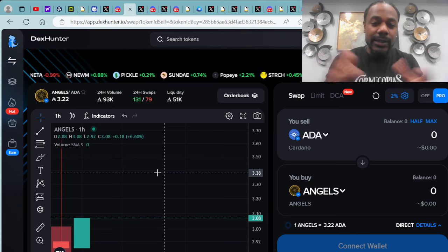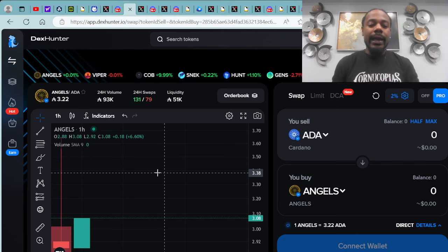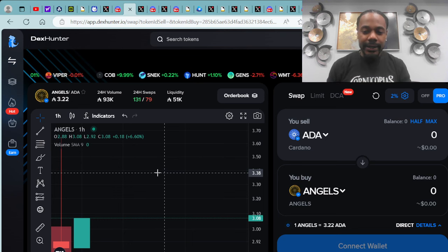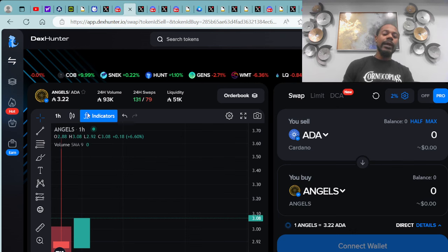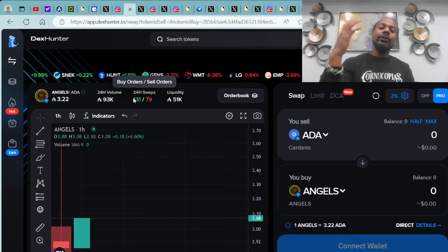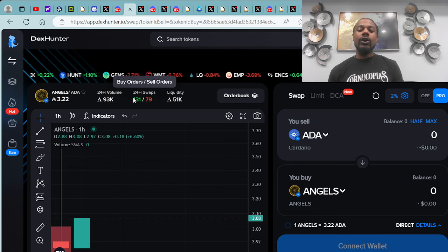We're right here on DexHunter.io, where you can look at the DeFi tokens. And right now, Angels is going for 3.22 ADA. As you can see right here, to purchase one Angel, it'll be 3.22 ADA. All right. Super dope stuff. Shout out to Angel Finance and congratulations on selling out with the Angel tokens.